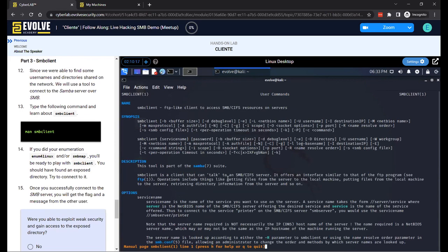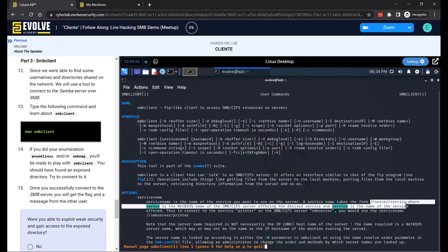It's a client that can talk to an SMB/CIFS server. For the sake of people that are curious, CIFS and SMB can be seen as one and the same. And this service name option, if you see up here in our command, is the name of the service you want to use on the remote server. So essentially, you build a command with the server and the service and hope for a connection.